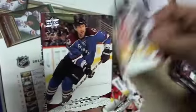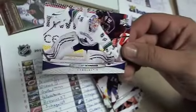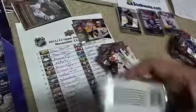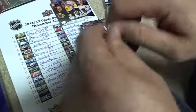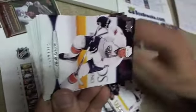David Boland for the Blackhawks. O'Brien for the Colorado Avalanche. And Corey Schneider for the Canucks. I guess Luongo isn't in this set. It would be in the other one. Yeah, probably in the series too. We pulled a Luongo card already? Okay. Justin Williams going to McDonald's after the game for the Kings.